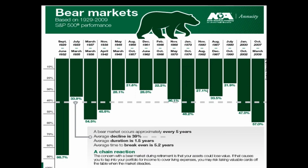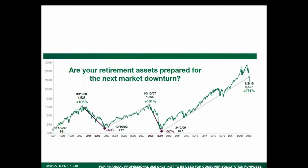So kind of keep that in mind as you're looking at different fixed indexed annuities in general. And then, of course, here, the multiple reasons individuals purchase fixed indexed annuities or financial products in general, and an FIA does check off all the boxes.